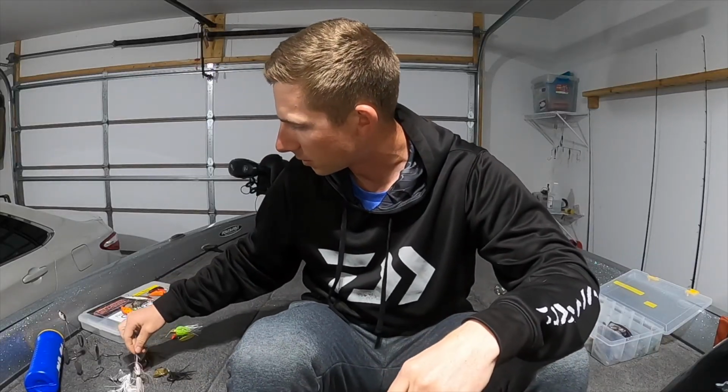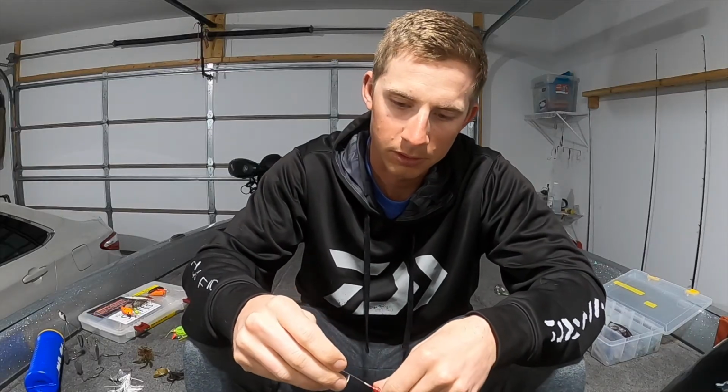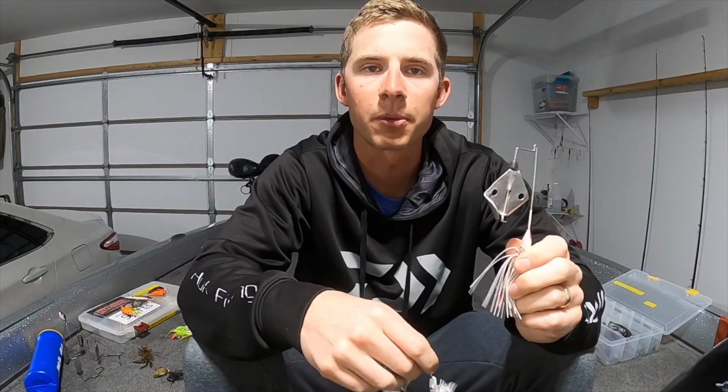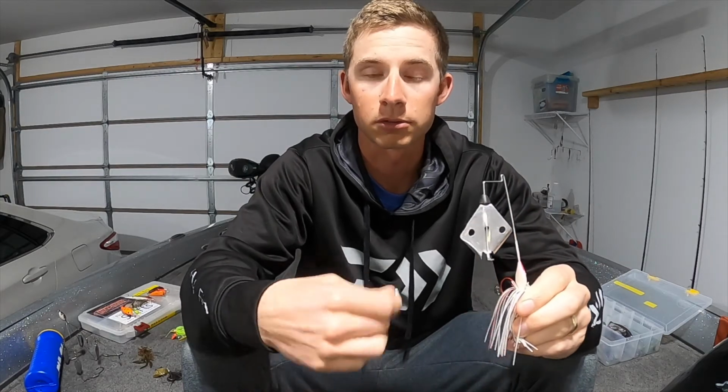Later on, as you get quite a bit closer to the spawn, say the water is getting close to the 60-degree mark, I like to start throwing buzz baits, especially in the shallow pockets. Yeah, you're getting up on the shallow pea gravel banks. There's any laydowns, rocks, things like that you can start to physically see. I like to throw buzz baits.